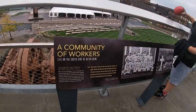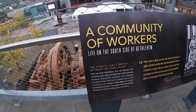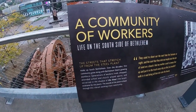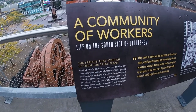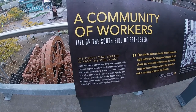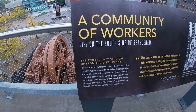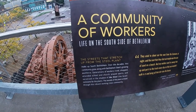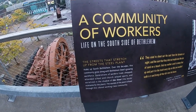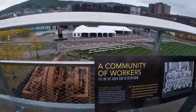Life on the south side of Bethlehem. The streets that stretch up from the steel plant make up South Bethlehem. Over the decades, this community grew along with Bethlehem Steel's growing workforce. Generations of workers lived, shopped, attended school and church, played sports, and socialized in the shadow of the steel. The locals' nickname for the plant.